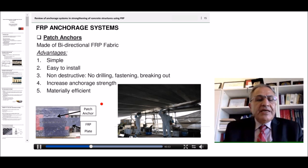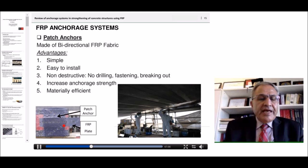So just to give you an idea here, let's say this is your concrete block. The red here is, of course, your epoxy. And this is the laminate. This is the carbon fiber laminate that we want to strain, that we want to anchor. And this is a bidirectional plus minus 45 degree carbon fiber sheet. So the carbon fiber sheet has fibers in this direction and in that direction, plus minus 45.